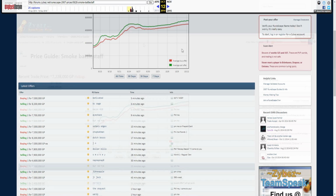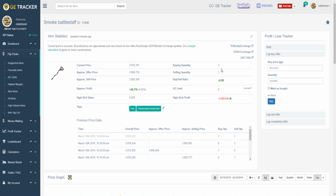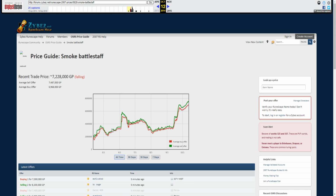As of, well, what is this? October 12th of 2014, it was worth 8 mil or 7 mil. Currently, the Smoke Battle Staff is worth around 4 mil, and this is one of the few items that kind of continue to increase in price ever since the release date pretty well.